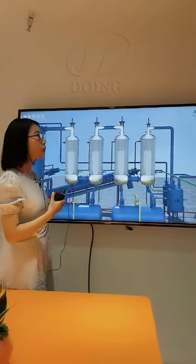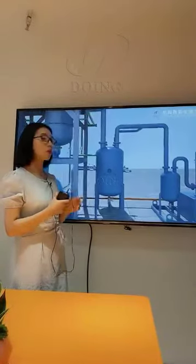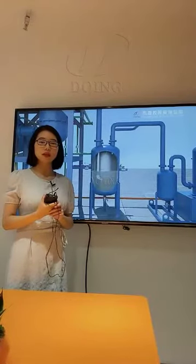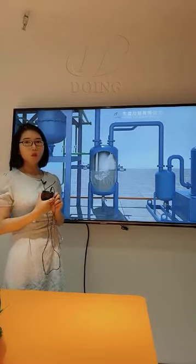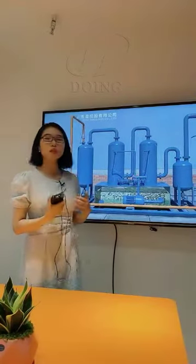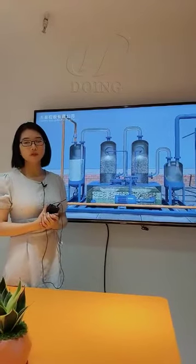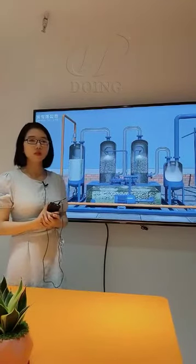And after all the oil gas is condensed to oil, there will be a small part of the gas that cannot be condensed to oil. We call it tube gas. Tube gas is a very flammable gas, which can be burned in the reactor to save your heating fuel and save your operation costs.